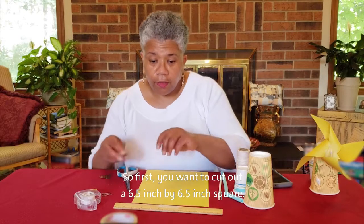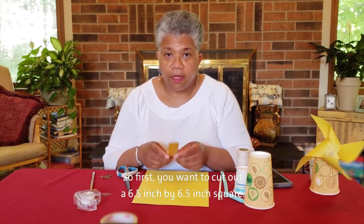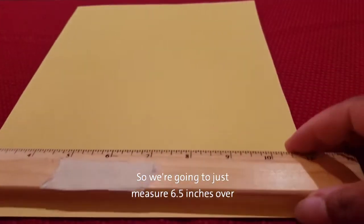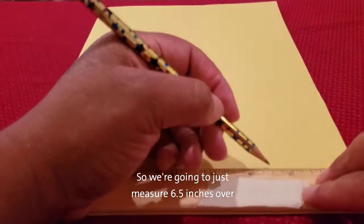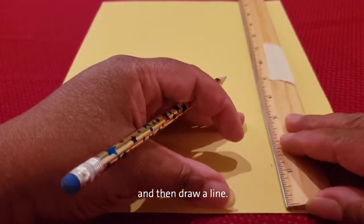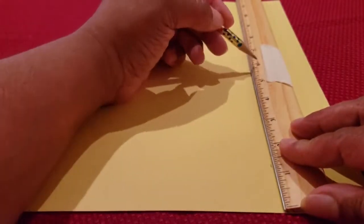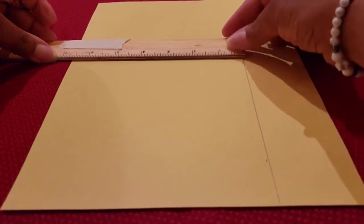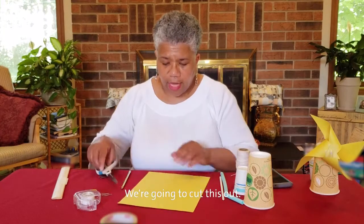So first, you want to cut out a 6.5 inch by 6.5 inch square. Make sure to ask your parents for help with the scissors. So, we're going to just measure 6.5 inches over, and then draw a line, 6.5 inches up. And then we'll just draw another line. Make a nice square. We're going to cut this out.